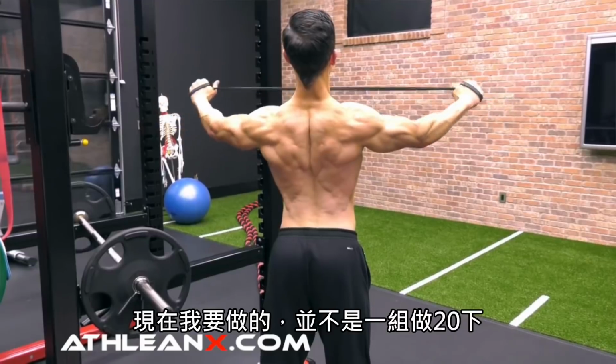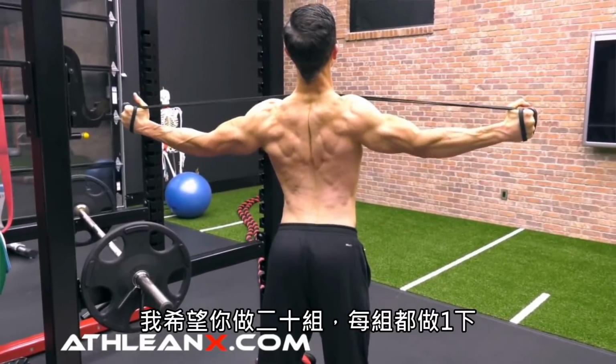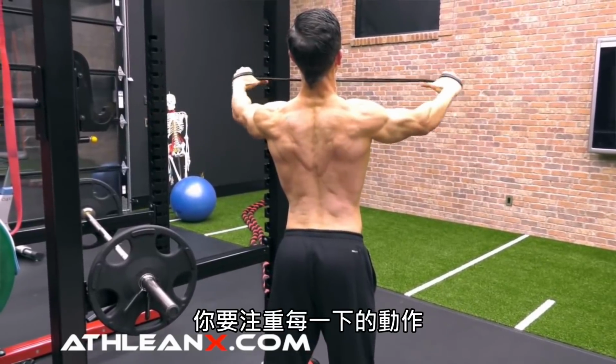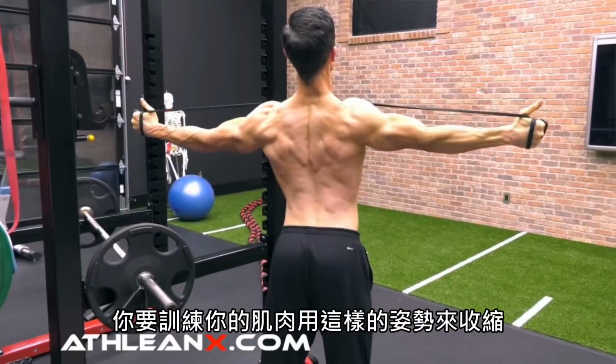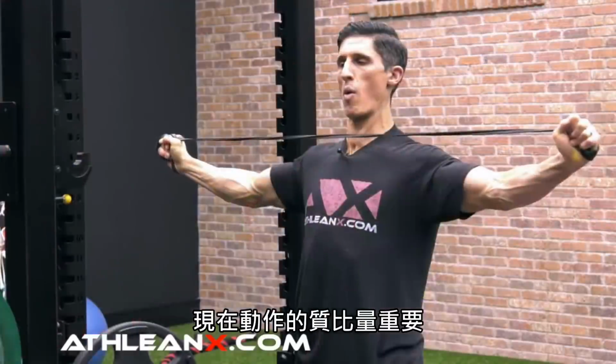And now what I want to do is, I don't want to do one set of 20 here. What I'd rather have you do is 20 sets of 1. Execute each rep as if it's the only one you're going to do, and then retrain your muscles to contract in that position. So right here, the quality is always going to be better than quantity.